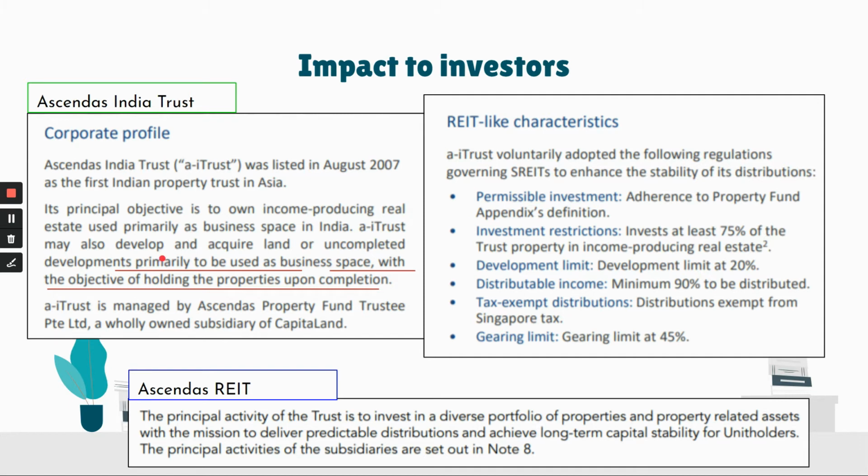So over here, you can read that Ascendas India Trust may also develop and acquire land or uncompleted developments primarily to be used as business space. Business space is basically a general term for property space. It can be used for commercial, industrial, or logistics purposes, with the objective of holding the properties upon completion. Over here it shows that Ascendas India Trust can also play the role of a developer, or play the role of buying land and enjoying the capital gains or whatnot.